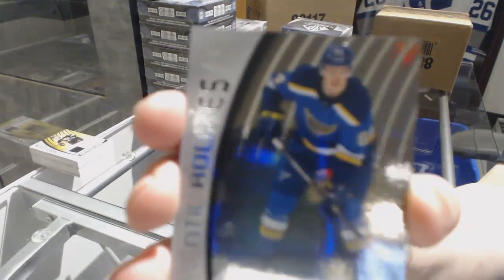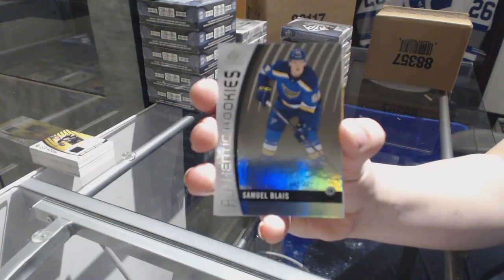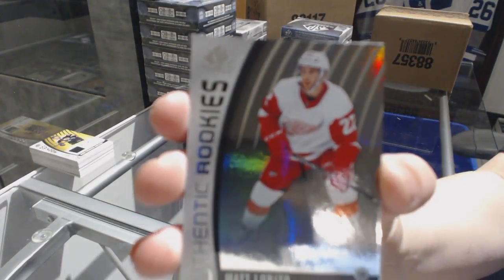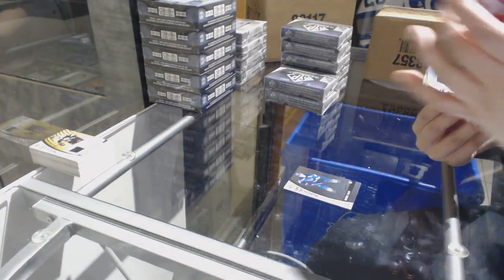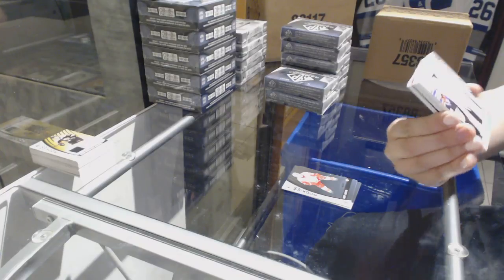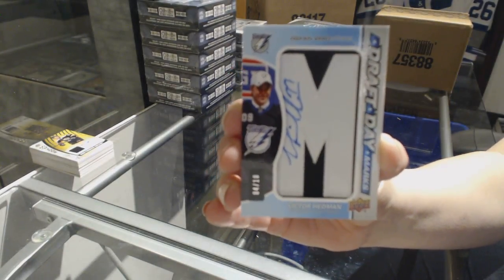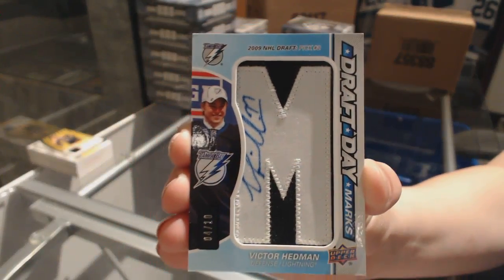We've got number /221 of Samuel Blais for the St. Louis Blues. A Matt Lorito Authentic Rookies Rainbow number /227 for the Detroit Red Wings. We've got a Draft Day Marks numbered 4/10 for the Tampa Bay Lightning, Victor Hedman. That's in the 2009 NHL draft. Tampa Bay Lightning, Victor Hedman.